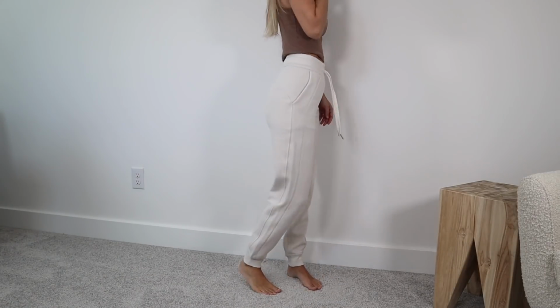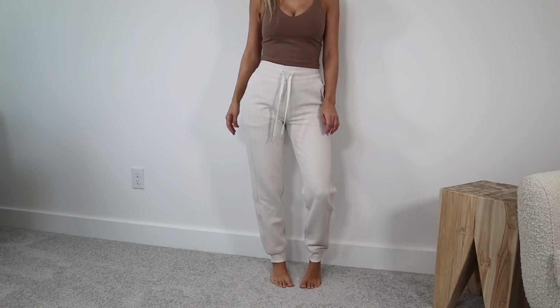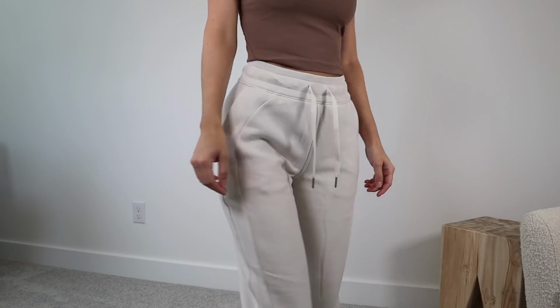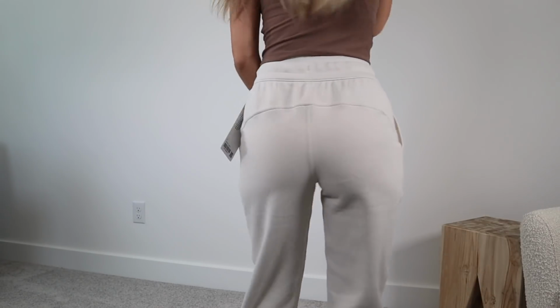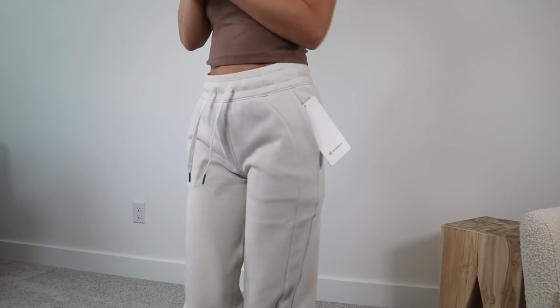So I'll show you what the scuba jogger size 0 looks like on me compared to the size 2. As you can see, once we move on to the size 2, it actually ends up getting a little bit longer and a little bit baggy on me. Also, the fabric right above my butt ends up cinching in a little bit.